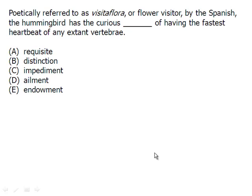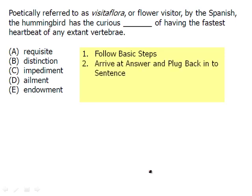Okay, in this video, we're going to talk about a final basic step. When you have gone through the steps of identifying the clues, coming up with your own word, matching, and even finding an answer, you want to finally, once you come up with that answer, plug that answer back in to the blank. So again, we're going to follow the basic steps, and then finally we're going to actually arrive at the answer and plug that answer back into the sentence.